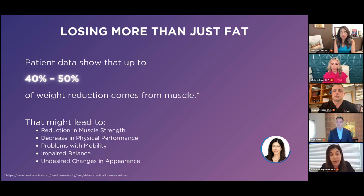So we need to keep that in mind when we're taking a history and physical from the patient, and to make sure we counsel them that this is a very real side effect of weight loss.